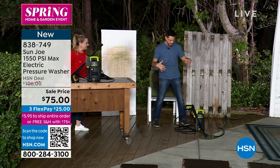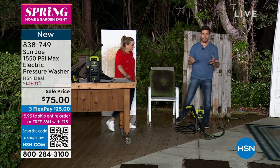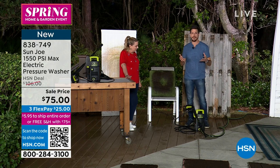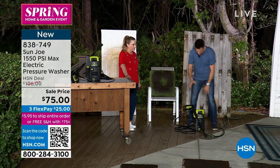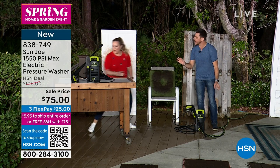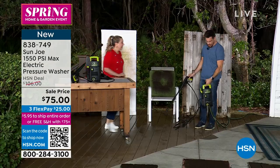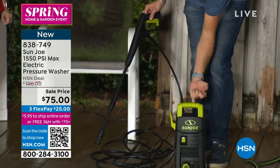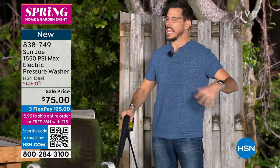This is awesome because you get all the power. You actually get 1550 PSI. And that just stands for pounds per square inch if you're new to the pressure washer game, and so the higher the number the better. But to get that much power in such a compact unit, what is it? I think 10 to 12 pounds. Oh, I'll tell you exactly what it weighs. It weighs 11.9 pounds. It's a little under 12 pounds. Can I do it with my pinky finger? It's so lightweight.